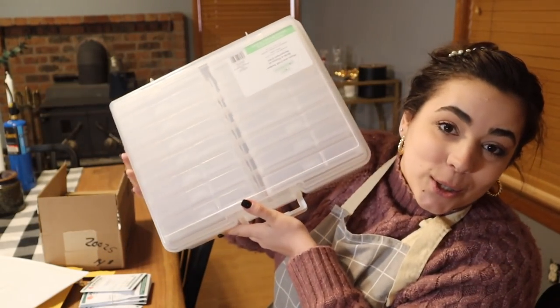What I'm going to do now is I'm going to sit down and I'm going to organize all my flowers and herbs into this container.